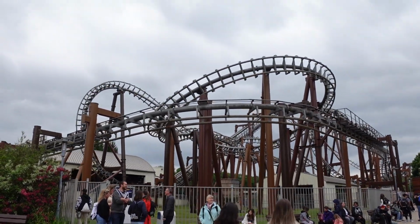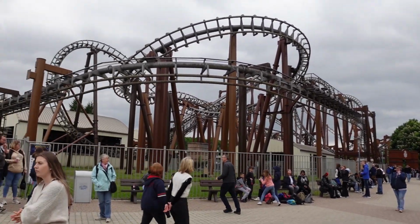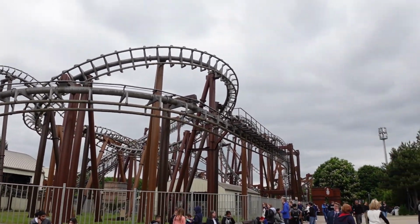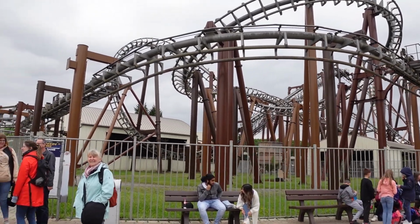Right, so it's advertising a half-an-hour queue at the moment. I'm not too excited for this one, not going to lie. It's just an SLC. Vekoma SLCs are known for their roughness, but a cred's a cred, so here we go.